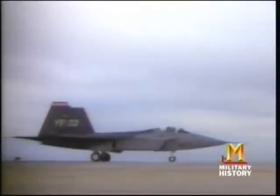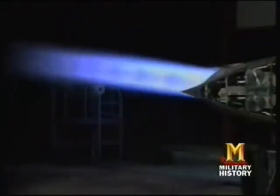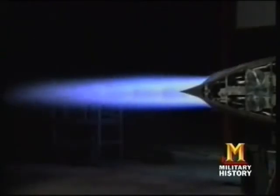Another capability that gives the Raptor an edge is thrust vectoring, a system that allows the blast of hot gases coming out of the engine to be pointed in different directions. This allows the aircraft to change direction much more rapidly than conventionally powered fighters.